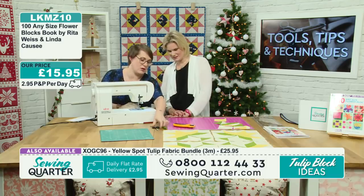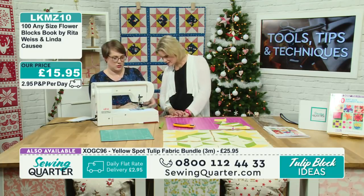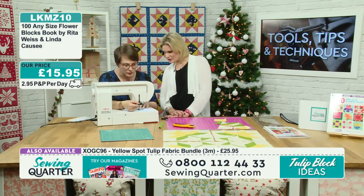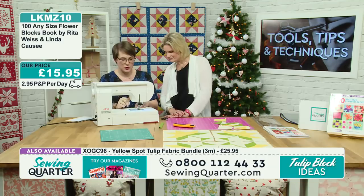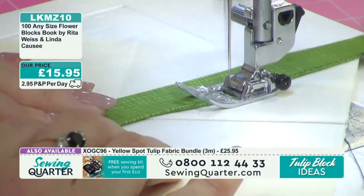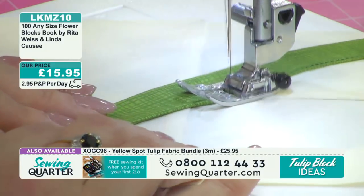I just need to move that thread out of the way. There we go. So are we going super close to the edge? I'm just going to go quite close to the edge. I'm not going to worry too much about it, because I've got it folded over right to the centre. So I'm not too worried about it.